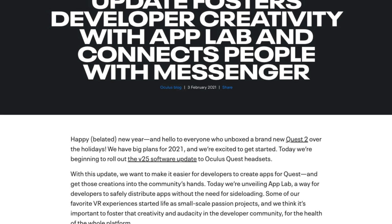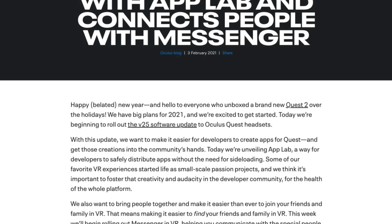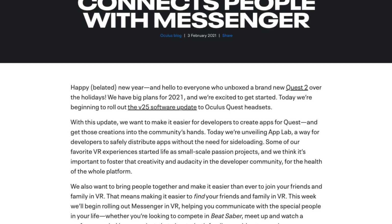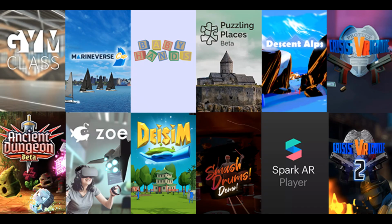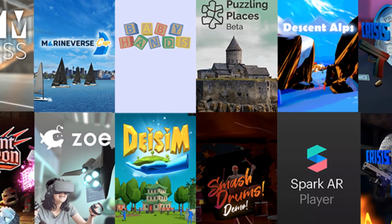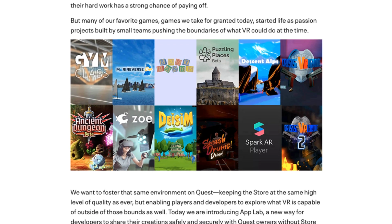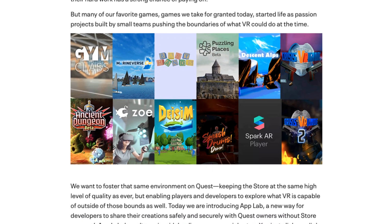But this App Lab comes with the version 25 update, which Oculus are currently rolling out, which means some may have it and some may not. Does that mean you don't have access to those awesome titles like Crisis Brigade 2 until that update is rolled out to you? Well, I don't have the update yet either, but you can still get access to these titles.